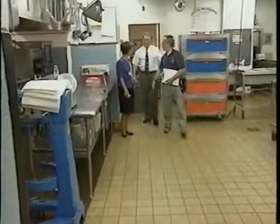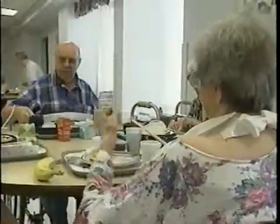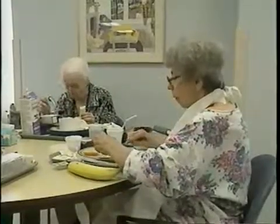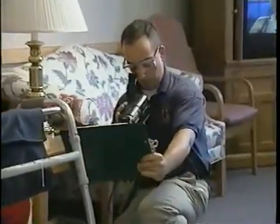Once on site, the inspector should conduct an opening conference and walk around. Remember, these inspections are taking place in the homes of residents. Their privacy rights are protected by law and must be respected during walkarounds. Any photography or videotaping of resident activities requires the resident's permission.